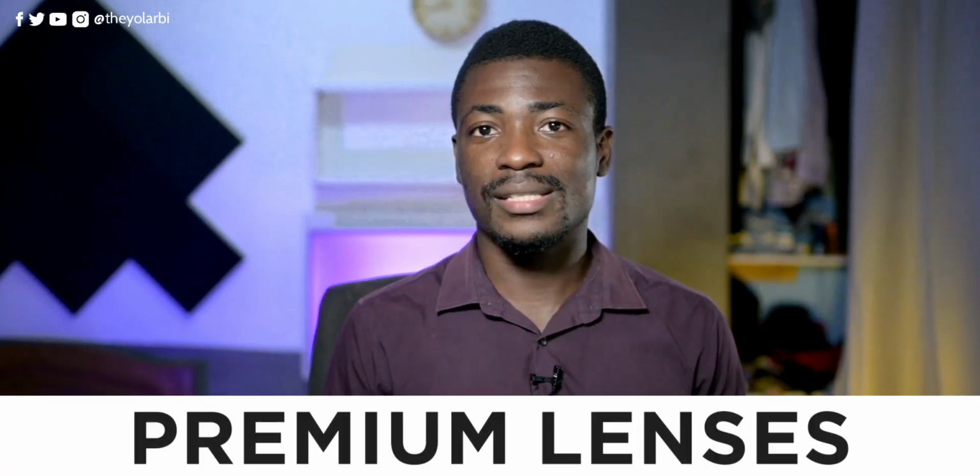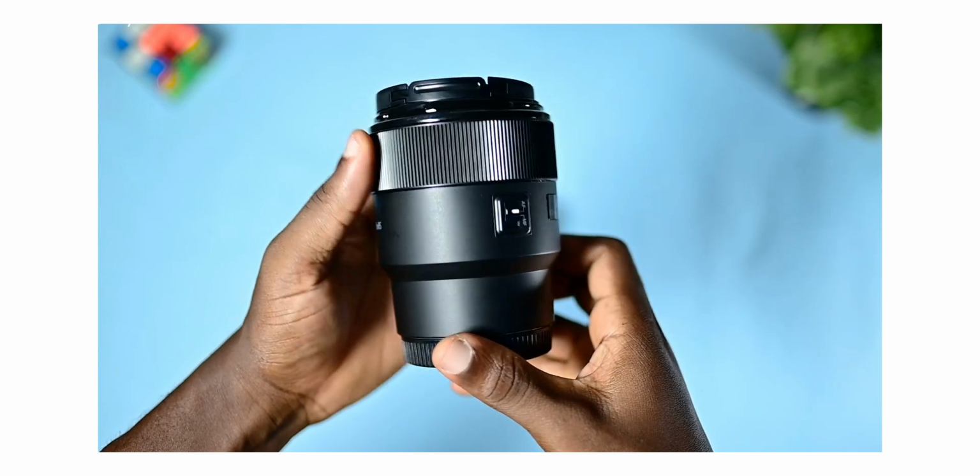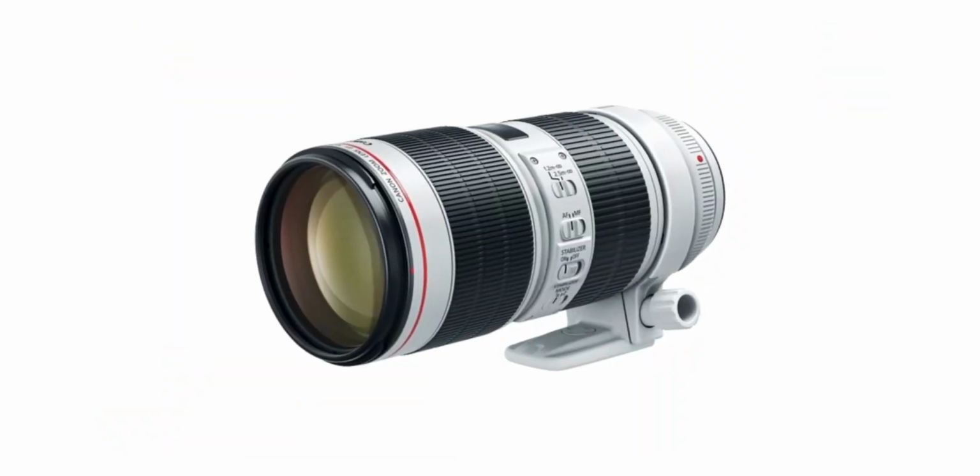The next on the list is investing in premium lenses. So usually we'll go for telephoto lenses like the 85mm f1.8 or the 70-200 f2.8 lenses, because they can allow you to zoom in and you are not going to be so close to whatever is going on during the day. Take note, you are not the point of attraction.